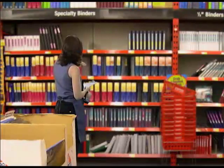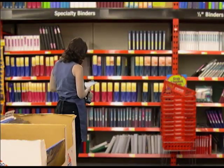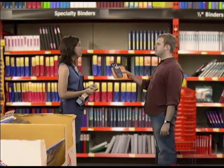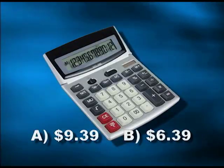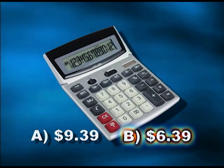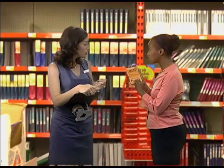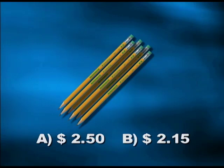Let's learn about money. Listen and choose the correct price. Excuse me, how much is this calculator? It's $6.39. How much is the calculator? $6.39. Excuse me, how much are these pencils? They're $2.50. How much are the pencils? $2.50.